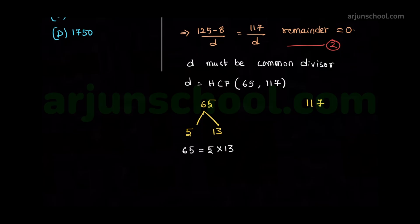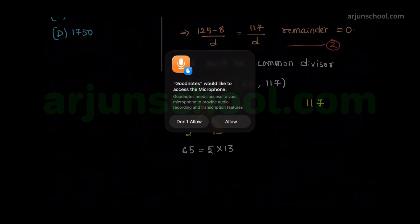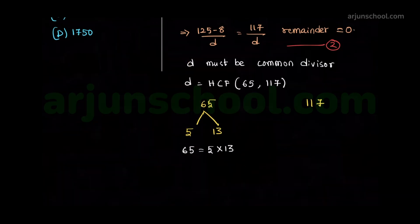Now let us start the prime factorization for 117. Starting with prime number 2, 117 is an odd number, therefore it is not divisible by 2. Let us move to the next prime number 3. The sum of the digits 1, 1, 7 is 9, which is divisible by 3. Therefore, 117 is divisible by 3. Let us divide it by 3. 3 times 39 is 117.